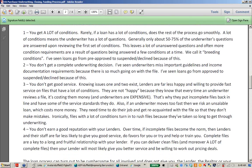First of all, when you're submitting an incomplete file, you get a lot of conditions. Rarely, if a loan has a lot of conditions, does the rest of the process go smoothly. A lot of conditions mean that the underwriter has a lot of questions. And generally, about 50 to 75% of the underwriter's questions are answered upon reviewing the first set of conditions. So you submitted your loan. Let's say you get 20 plus conditions. You gather what you think is all of the conditions, you resubmit them, and we review them, and at the end, we're still looking at maybe 10 to 15 conditions on that file. You had 20 plus, you've chiseled off a quarter of those, and we're still looking at 10 to 15 conditions.